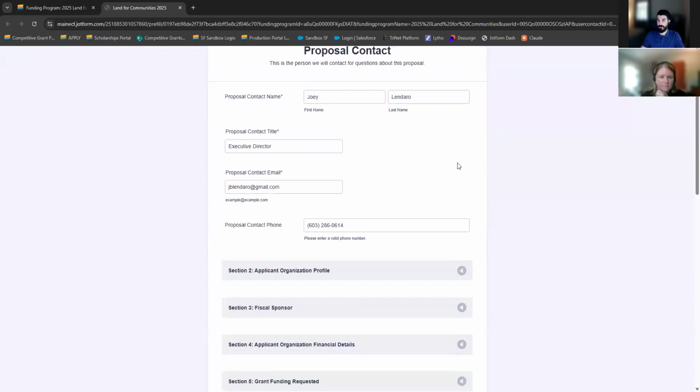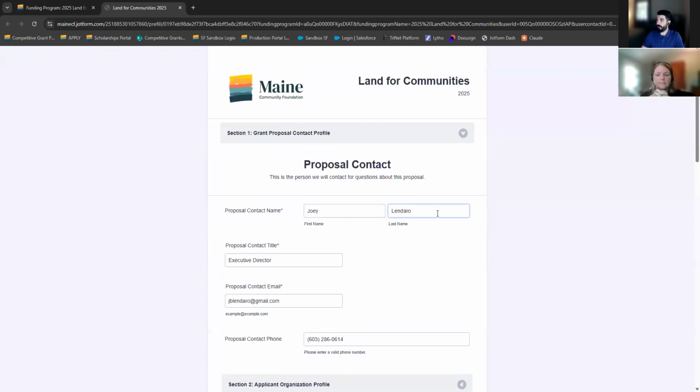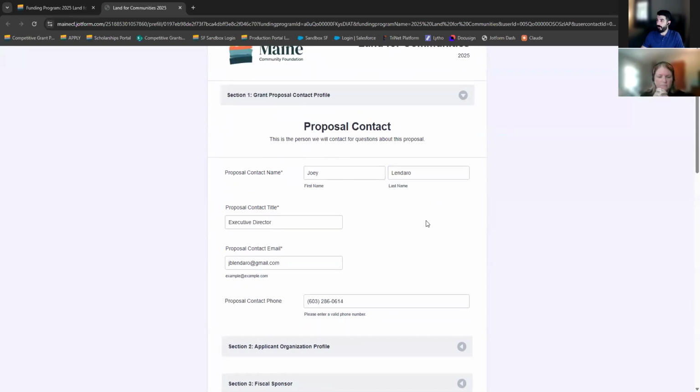All right. So with our new system, with the way that it interacts with Salesforce, it will pull in any information from your organization account that we have on file. If you see fields that are filled, I do recommend that you review those and make sure that they're correct. Our information may be outdated. We're hoping that that gets more up to date the more we use this system. That's the goal, at least. So this stuff will fill in.